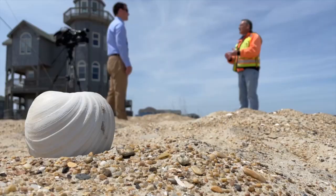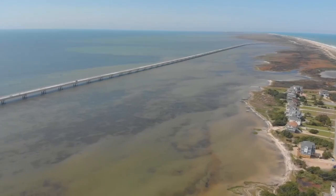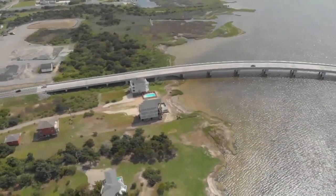North Carolina Department of Transportation is reviewing a feasibility study to examine potential new bridge locations, environmental concerns, utility challenges like power lines and fiber optic cables, and of course, funding.